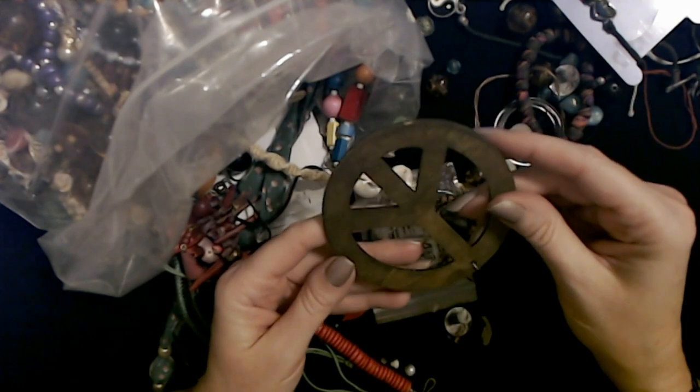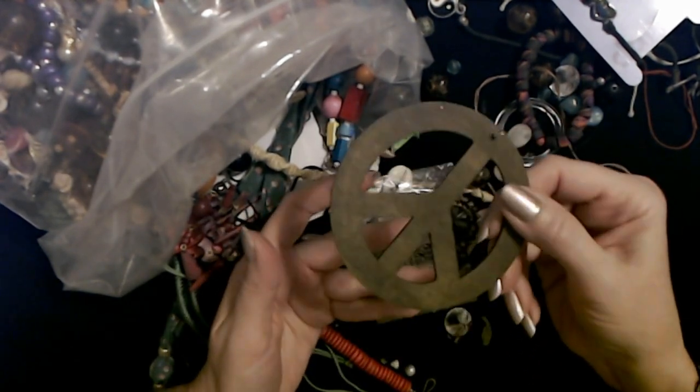Wow. That is so neat. I can see Harvest wearing this.